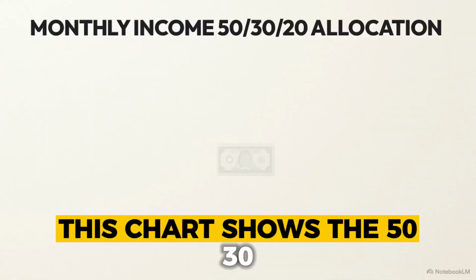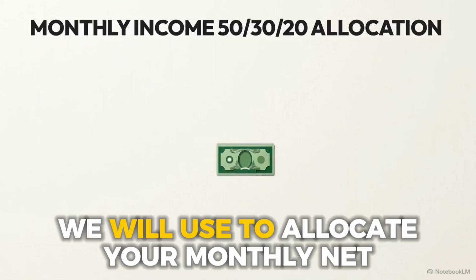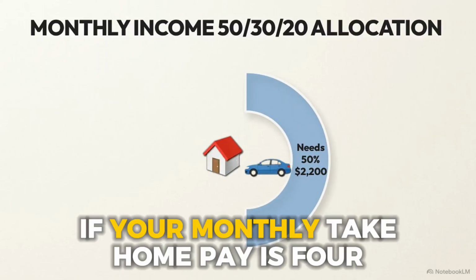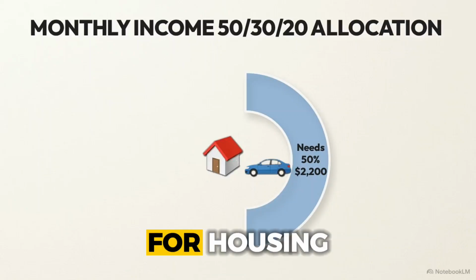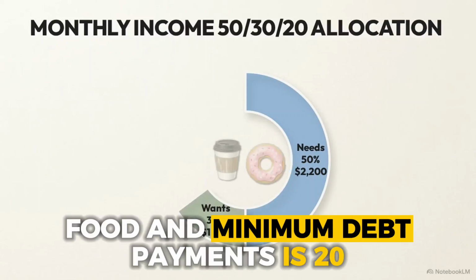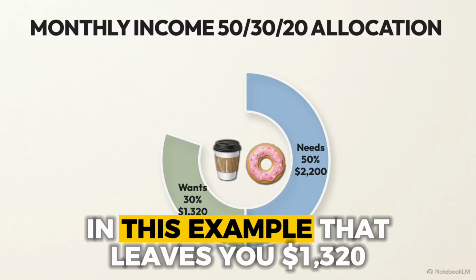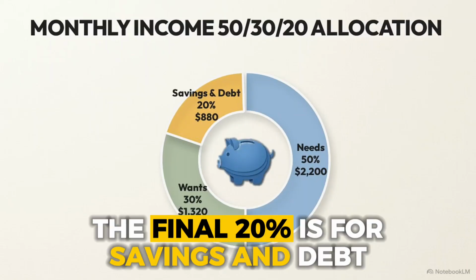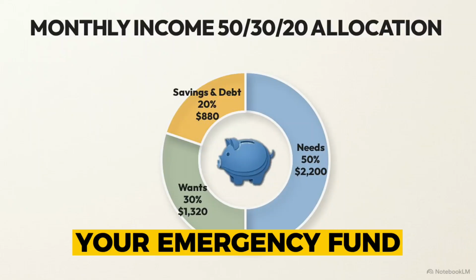This chart shows the 50-30-20 rule, the core mathematical framework we will use to allocate your monthly net income. Half of your money goes to your needs. If your monthly take-home pay is $4,400, your target limit for housing, food, and minimum debt payments is $2,200. 30% goes to your wants. In this example, that leaves you $1,320 for restaurants, hobbies, and travel. The final 20% is for savings and debt. This assigns $880 toward building your emergency fund or investing.